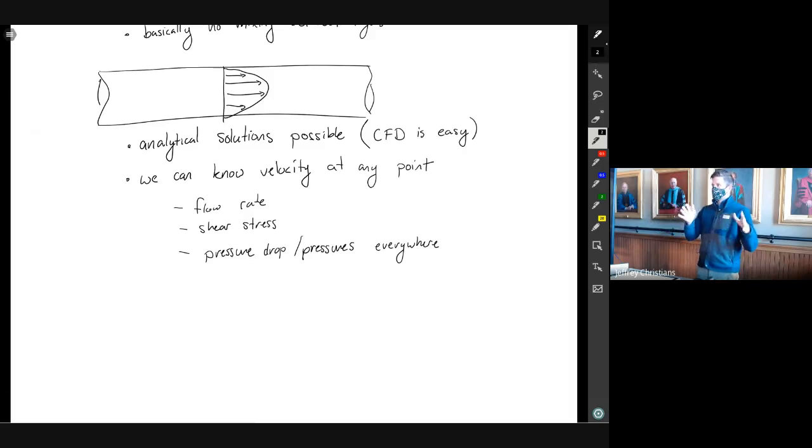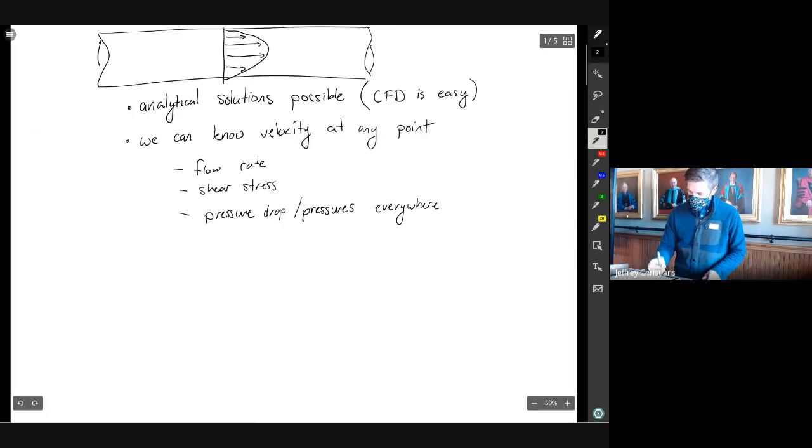Because things are orderly and well behaved, and we can solve them easily, either by analytical methods, which we've used a lot, or if you have something more complicated, you can solve it easily numerically. Turbulent flow, not so much.